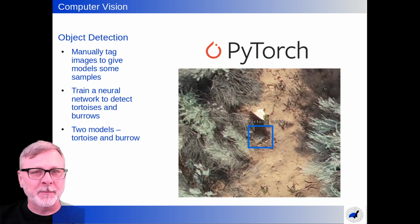Just a quick refresher on the method. This is an object detection method using neural networks, or artificial intelligence as we often call it. The essential method is we tag a large number of images of tortoises in drone photographs. Then we train a neural network to detect the tortoises and burrows. I should mention that we have a burrow detection model as well. So we create two models, a burrow model and a tortoise model.